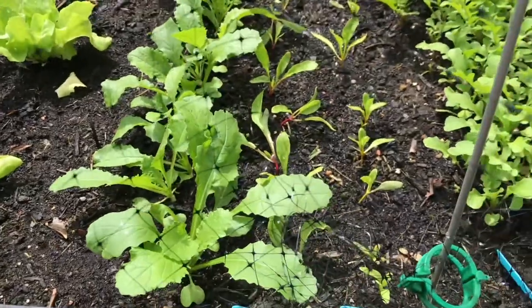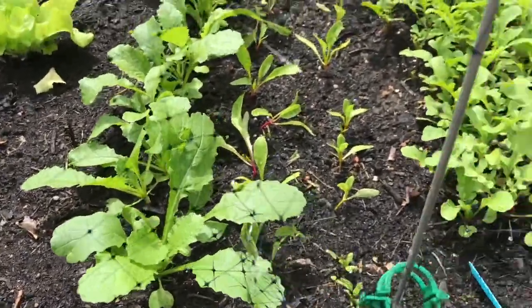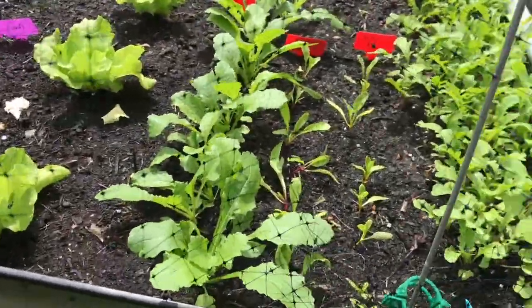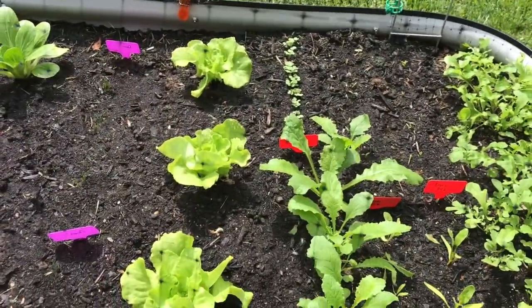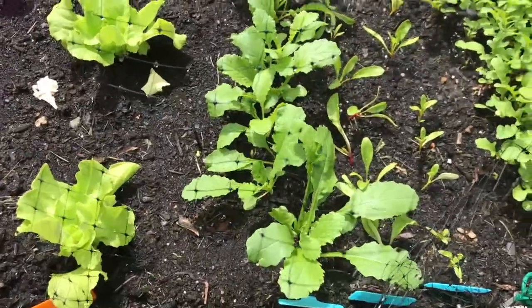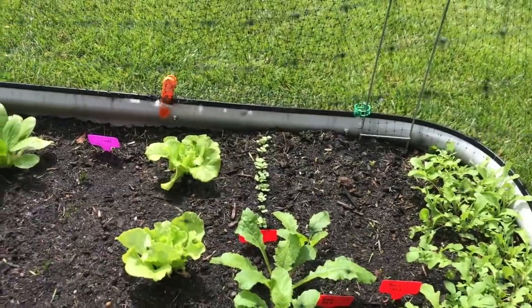And then we have two different types of radishes, one that's going to be red and one yellow. And then all this arugula that we've already started to eat. And then we are doing some succession planting as well. And in the back, you've got more turnips and more of those beets. So once we harvest the first round, we'll have the second round ready to go and plant.